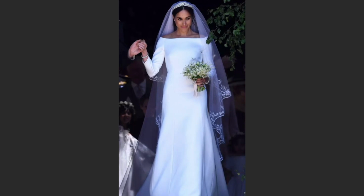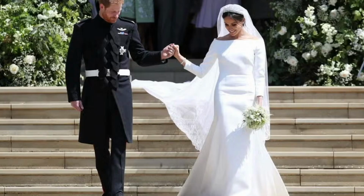The reaction was immediate and varied. Many praised the gown for its elegance and simplicity, seeing it as a perfect reflection of Meghan's modern, sophisticated style. Fashion critics lauded the dress for its timeless quality, predicting that it would age well in photographs and continue to be admired for years to come.